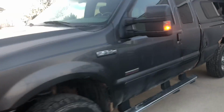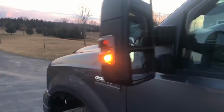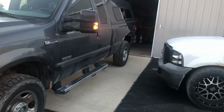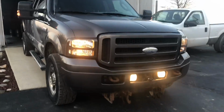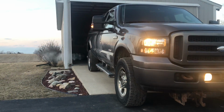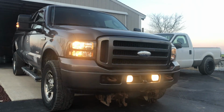Man, the headlights look so much better. The mirrors look killer. Turn signals both work. You can see that one flashing over there. We need to get a set of rims and tires for this bad girl, and a new bed. Oh, man. Tint the windows. Stock. Not bad. She looks good.